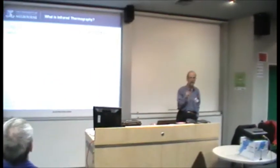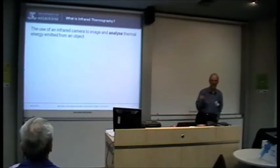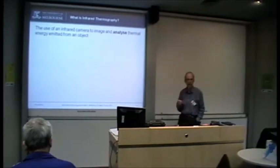So what is this infrared thermography? By definition, it's the use of the cameras to image and analyse thermal energy emitted from an object. So notice it's about thermal energy, not about temperatures. That's important to understand.